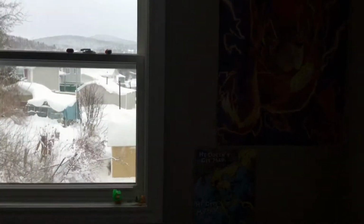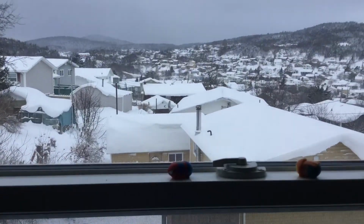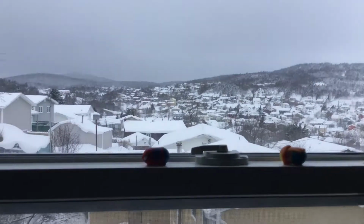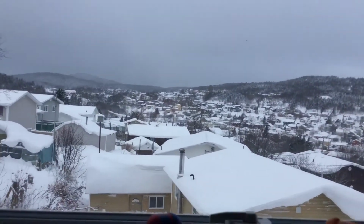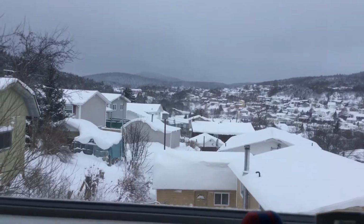Okay, so what we're doing here is the annual overview of all the graphic novels and stuff that I own. So I'm just gonna point the camera at the window until I'm ready to move over to that. But yes, we're about to move. So everything is just sort of thrown about my room.